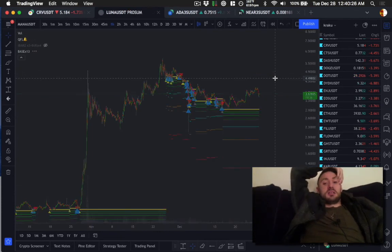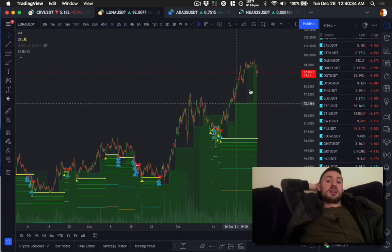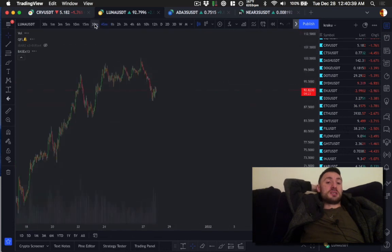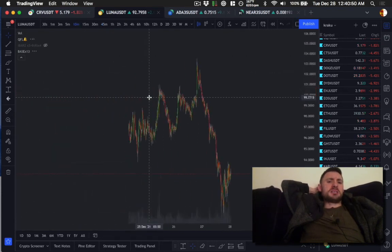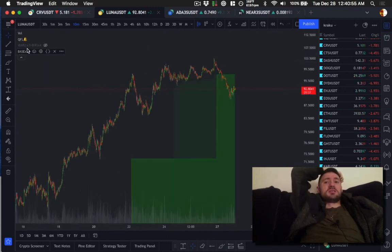In that case, like Luna, you can see it just went up, went up, went up. Now it did create a base and it went down, and as I zoom in, this is a great example. As I zoom in on the time frame, it will begin to put layers within here because it's very base happy, I guess is the best way of explaining it. It's not the perfect indicator, but this combination between two indicators is unreal.